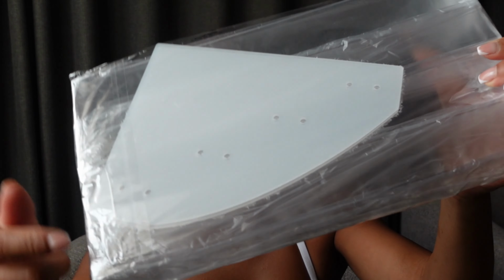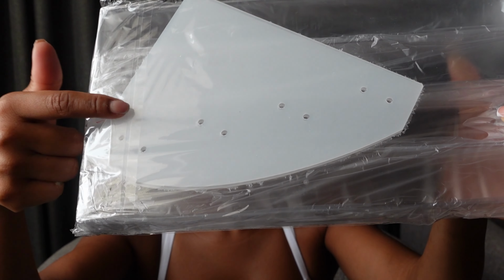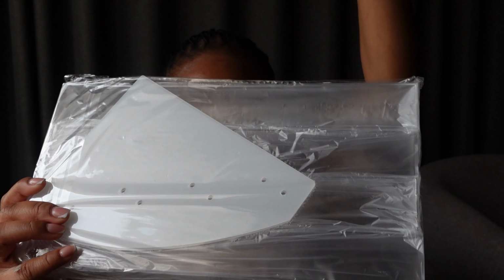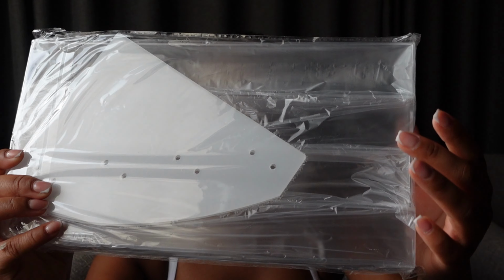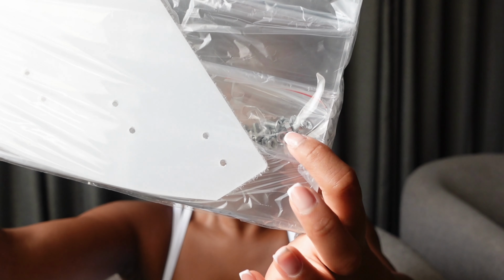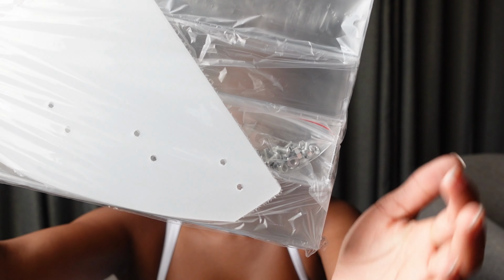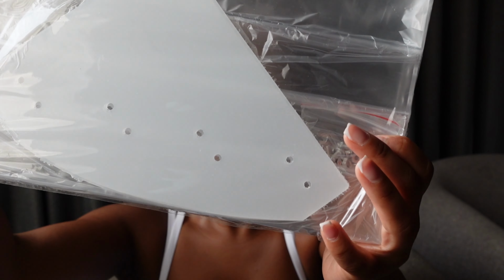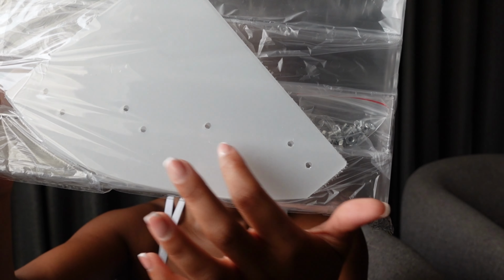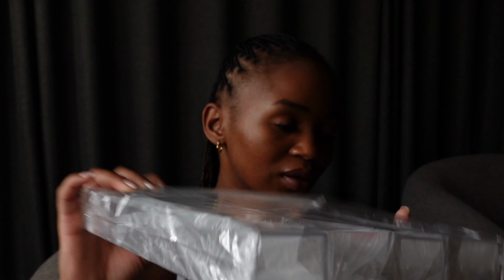Okay. These two things here are the things that help them to be stacked. And then these are the screws. The screws are in here. I'm not sure if you can see. Yeah, this is to go on the sides. And then the tiny holes here, so you put the screws in there and then it expands.